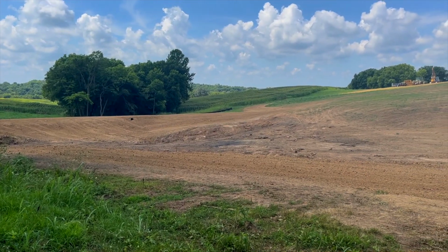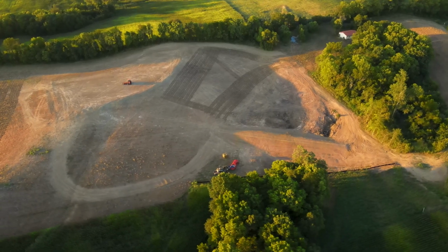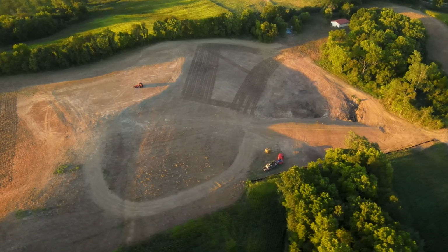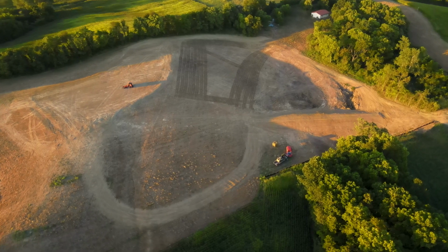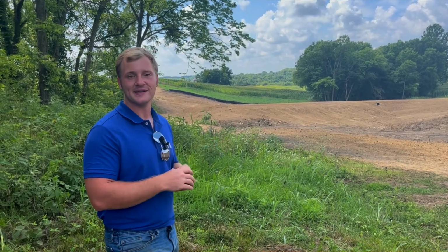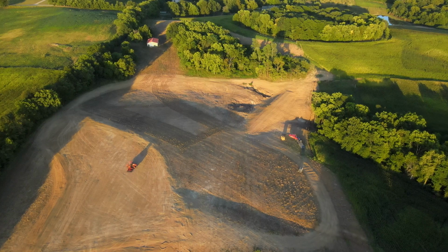We installed our core trench, built up our dam, put in our overflow, put in a rock dissipation pad, finished off the building pad. Went ahead, finished, graded everything, did all of our topsoil replacement, and now it is ready for seed and to take on some water.